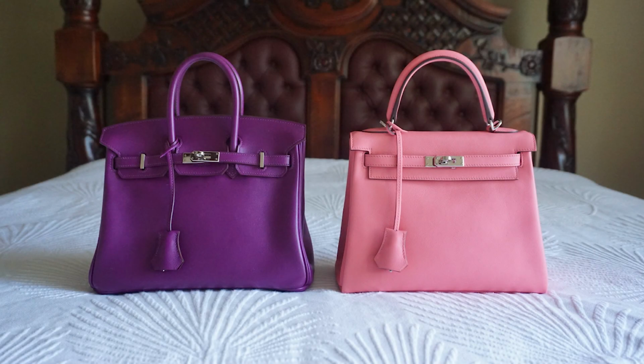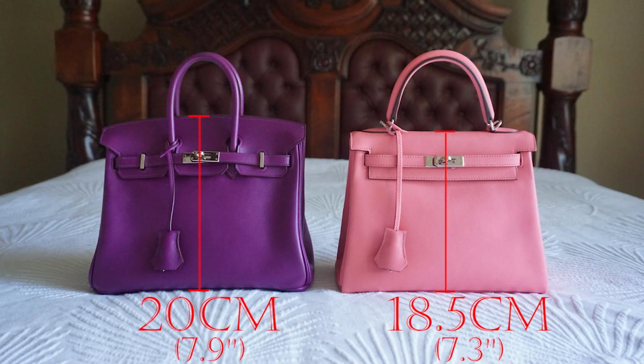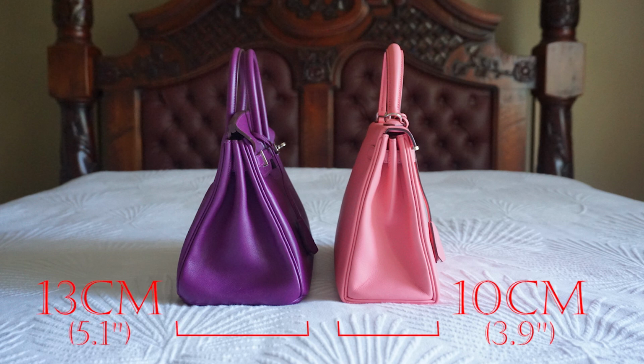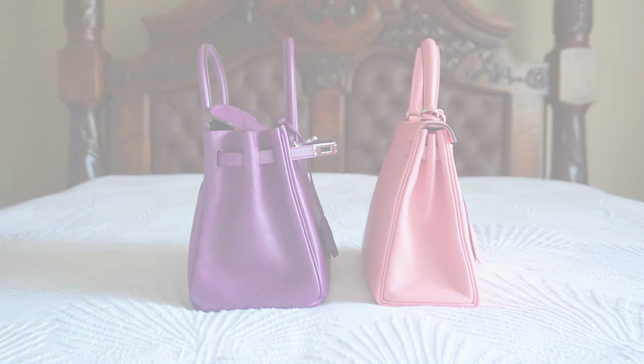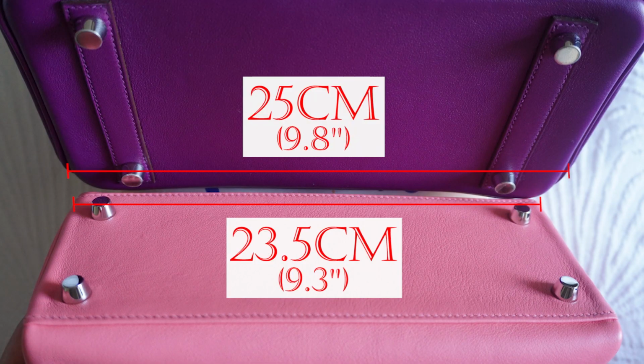Comparing the Birkin 25 and Kelly 25 side by side, it's no surprise that the Birkin packs more since it's a fraction taller and wider by about a third, which is especially significant when you wear your Birkin as an open tote. Interestingly, only the 2014 Birkin is a true 25 centimeter width, while the 2019 Kelly measured shorter.